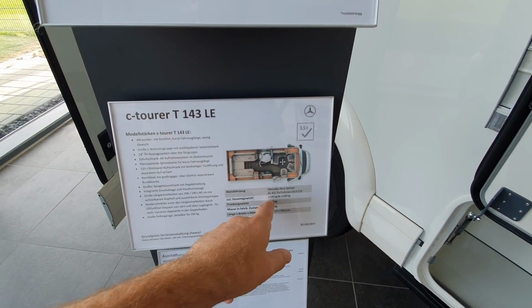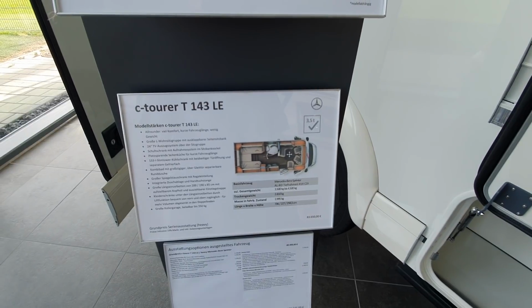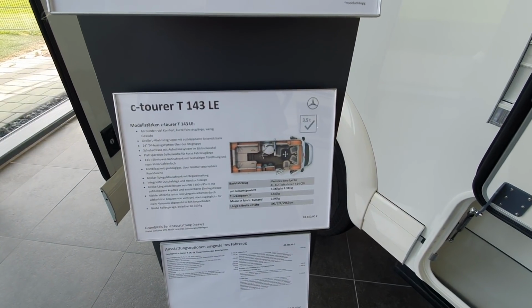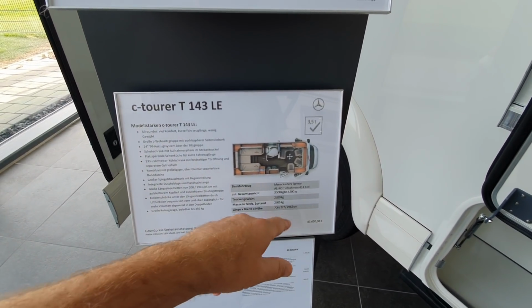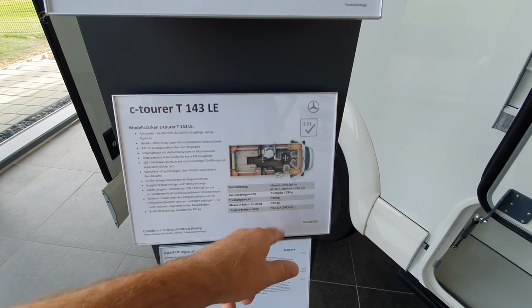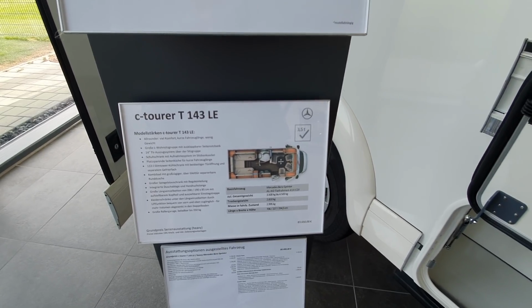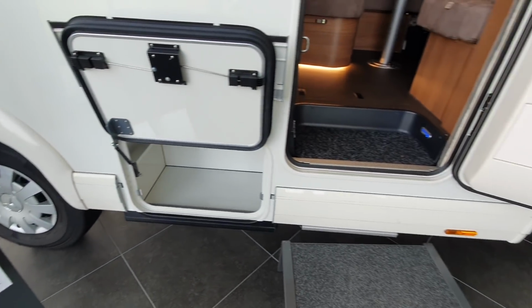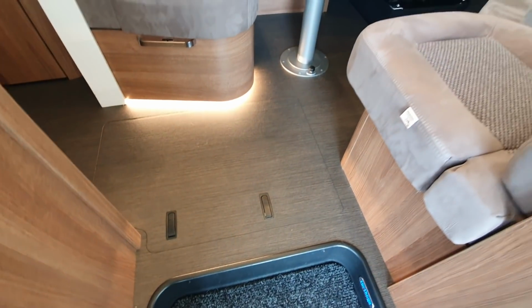You can put it on 3.5 to 4.5 tons. Empty weight 2810, so you've got 690 kilos of payload. This one won't have, because it's got extras, and the extras will all weigh something. 7 or 6 centimeters long, 227 wide, 294.5 in height. It's got 150 liters of fresh water in the tank. Waste tank can hold 140.